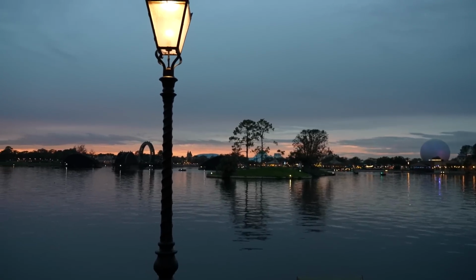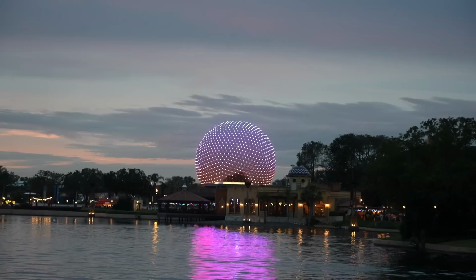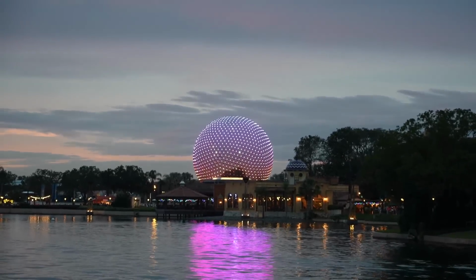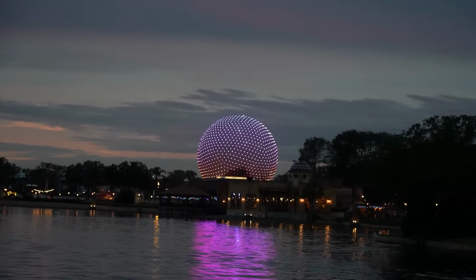I did also want to mention that the sun is setting, and it is beautiful here in World Showcase. Spaceship Earth just lit up. It's not really showing the correct colors here, hold on. Still not. It's like an orange, a red, a violet, and like a deep purple.